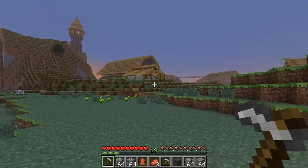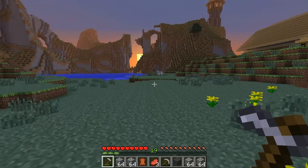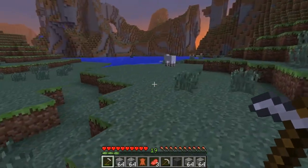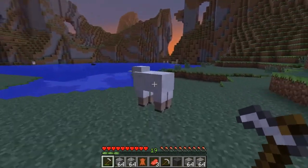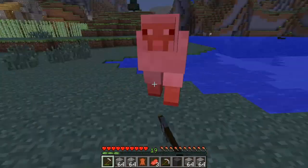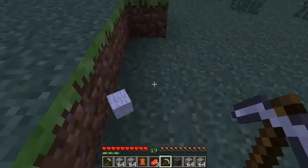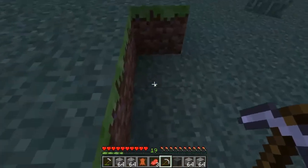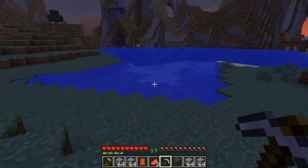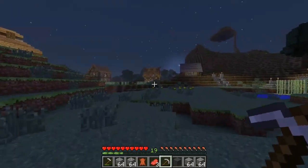I have a gigantic barn over there where I have all my animals, and there are so many animals in this area that I had to kill the rest because there's no room for them. There's one swimming way out there. Look at all the sheep over there, too. Oh my god. Anyway, that was my chicken coop.